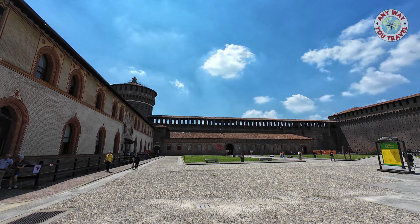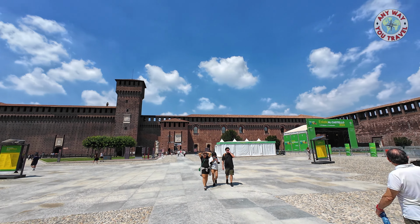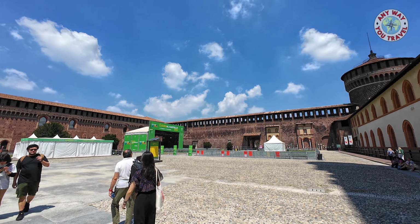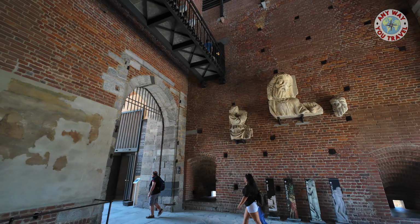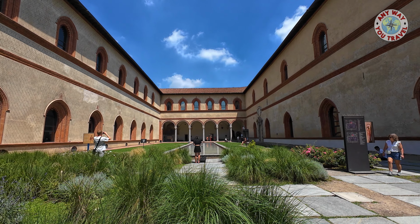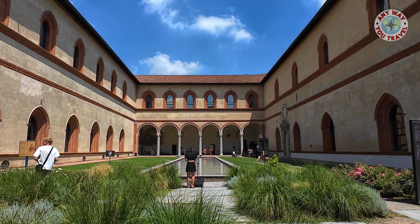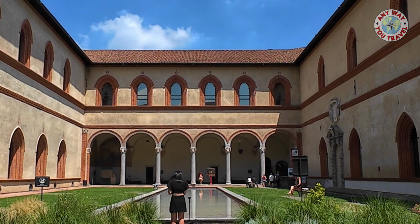While the castle is free to go into and wander about, there is a fee to go into the museums. The castle was expanded and renovated by its namesake, Francesco Sforza, in the 15th century. He transformed it into a grand ducal residence, or a place dukes could hang their hat. The castle was a symbol of the Sforza dynasty's power.